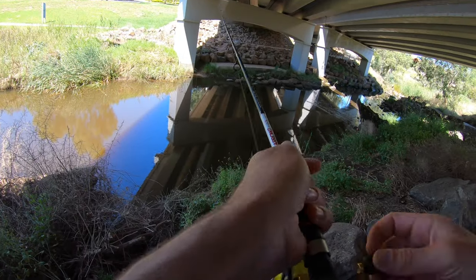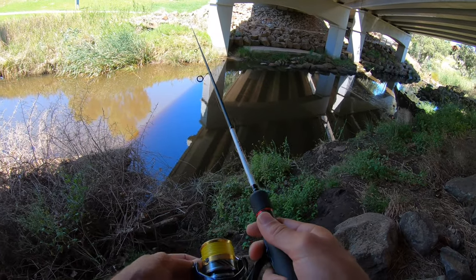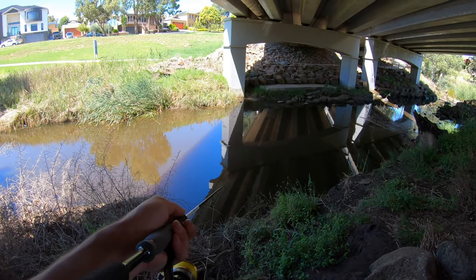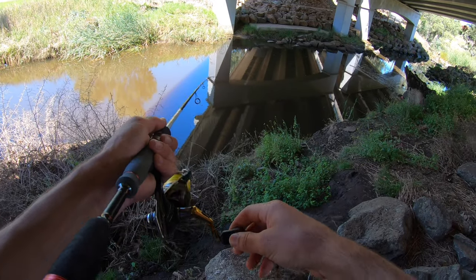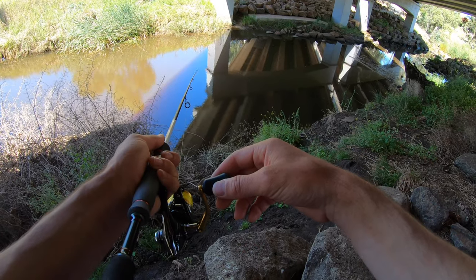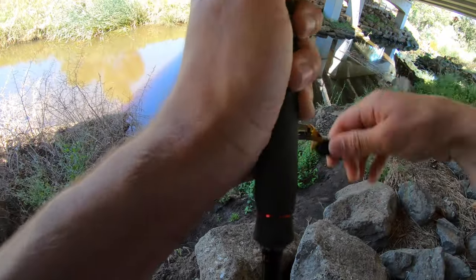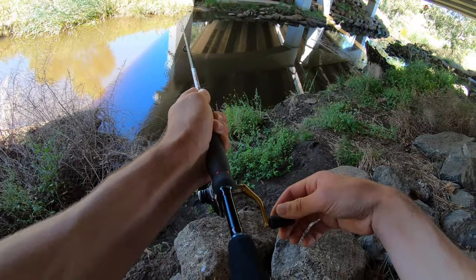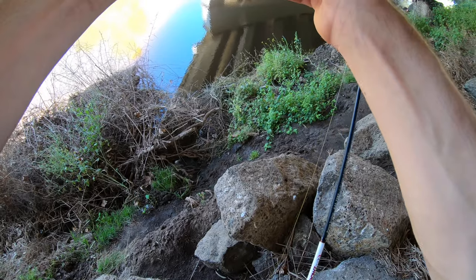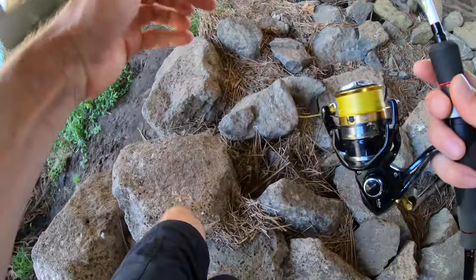All right guys, just gonna have a flick underneath this bridge here. I wouldn't see why there wouldn't be a fish in here because it's pretty deep. Just hit the bottom now, Jesus. I'm actually gonna laugh if I catch a fish here. Literally. Just gonna go down a little bit.